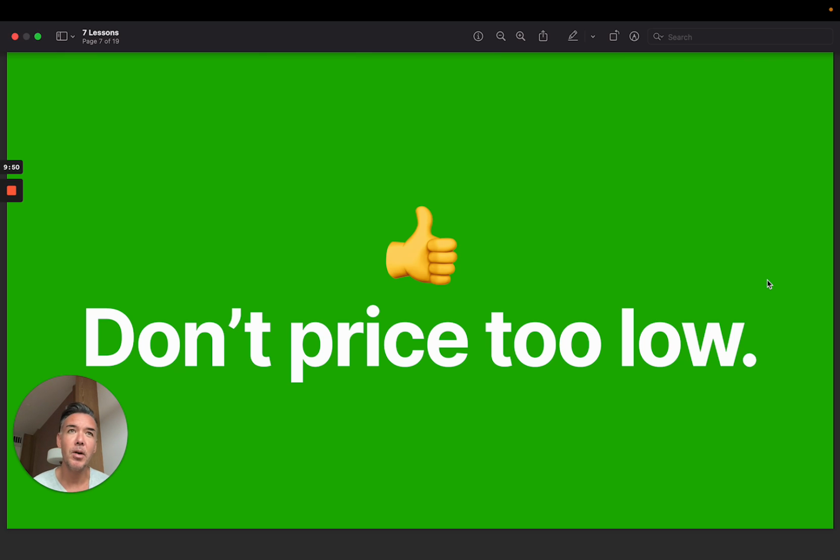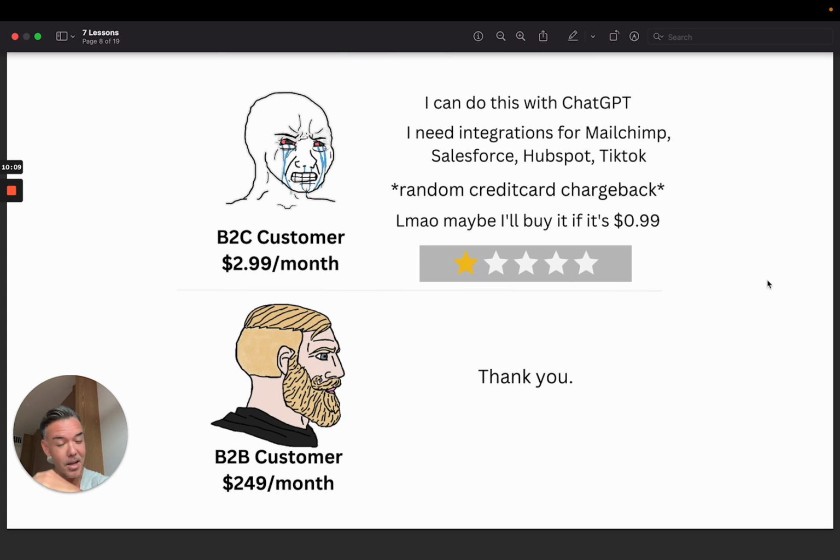But if you're charging a high price for a painkiller product, then you tend to get the best type of customers, the business customers, where you're providing some kind of mission critical piece of infrastructure or technology. One of my favorite memes about this is this. It's obviously a bit of a generalization, but I find it to be quite true in a way.